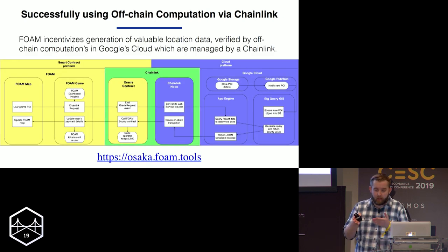And this is a slightly more advanced architecture where somebody actually built this and launched an application for DevCon, where they were able to incentivize the generation of map data, and they were able to pay out users based on a Google Cloud function and a BigQuery table proving that something happened.